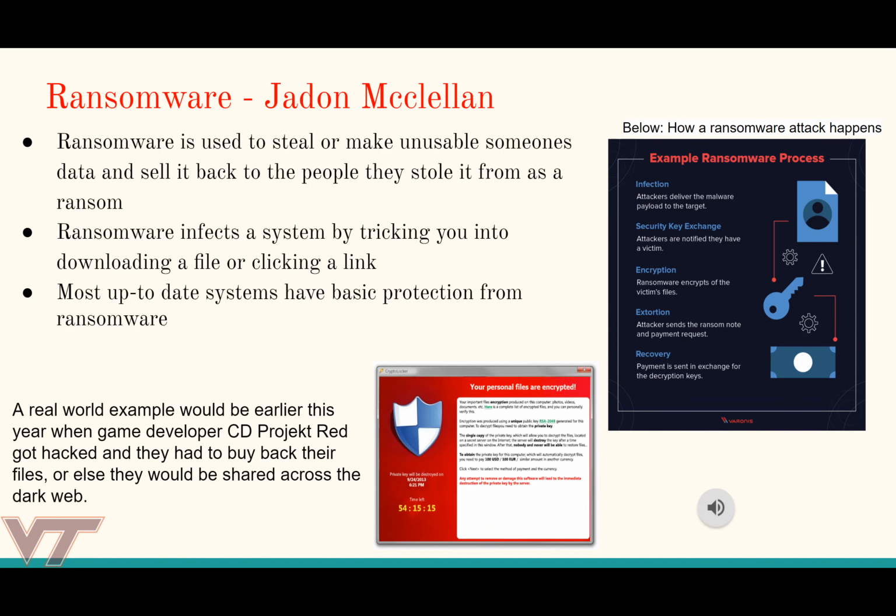Most systems have basic protection from ransomware. Another thing you can do to protect yourself from ransomware is to limit downloads, limit emails to only those you know and know where they came from, and keep everything up to date.